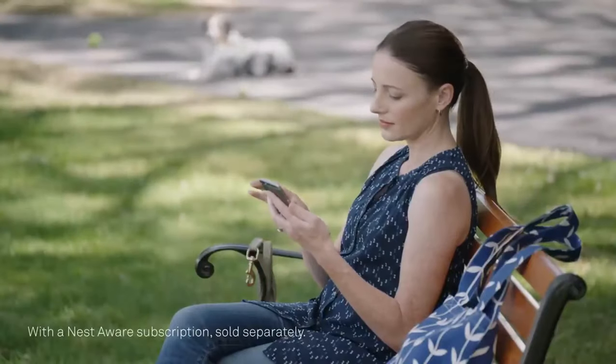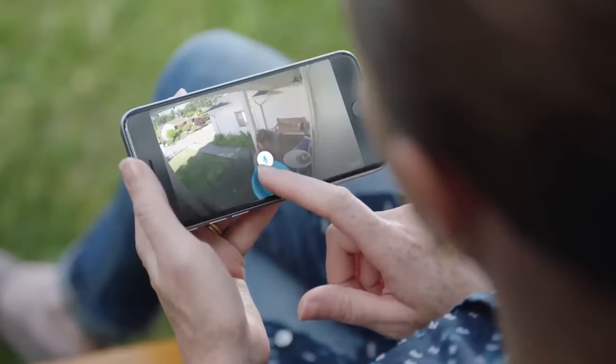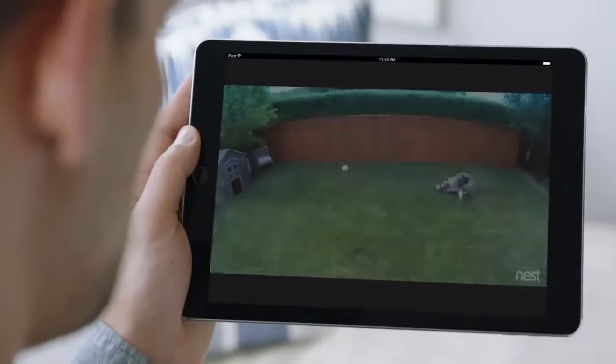Stream live video feeds hands-free on compatible smart displays with Google Assistant or Amazon Alexa. Note that Nest Cam requires the Google Home app and a free Google account and is not compatible with the Nest app or Nest site.